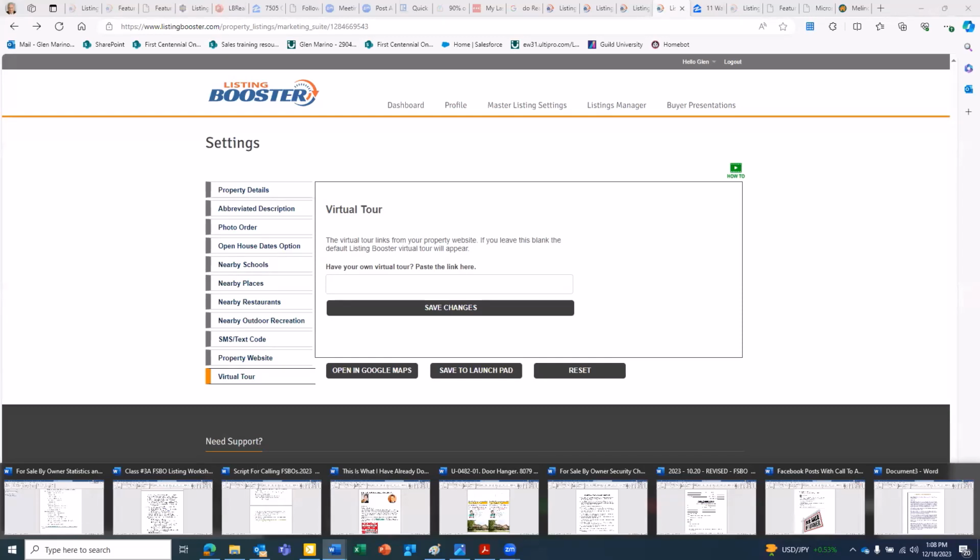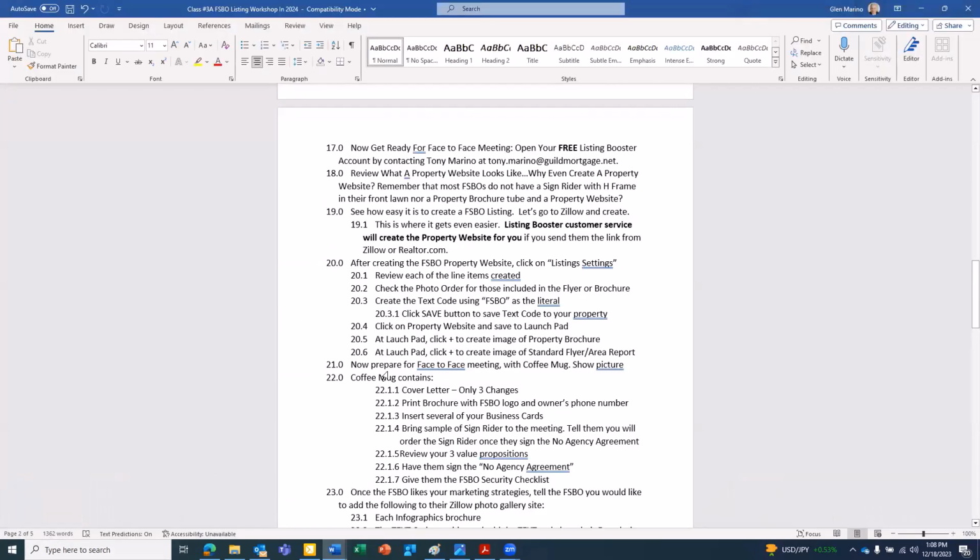But again, what you're going to do initially is you're going to make the phone call with the script, and you're going to send out your sample to the FSBO to let them know this is what you're going to be doing for them. All right. So now here it says at the launchpad, click plus to create the image of the property brochure and to create the image of the standard flyer.